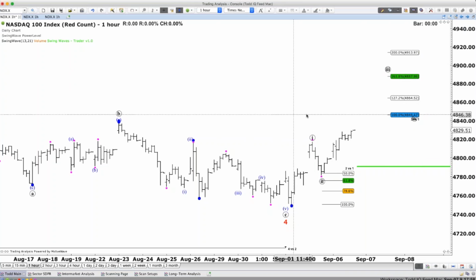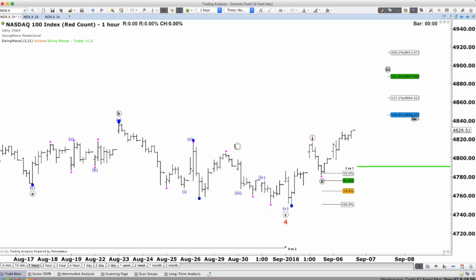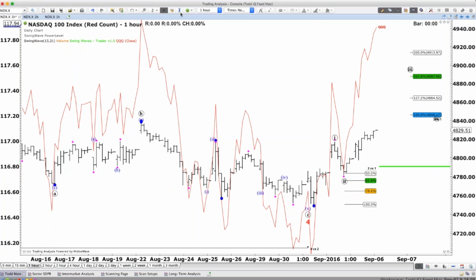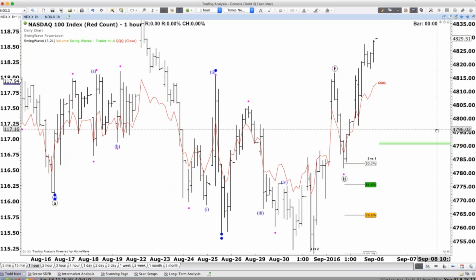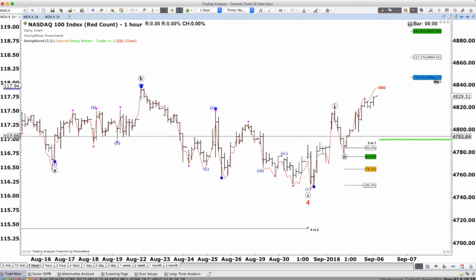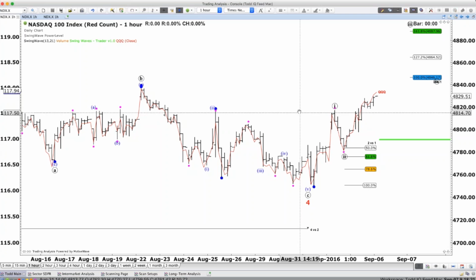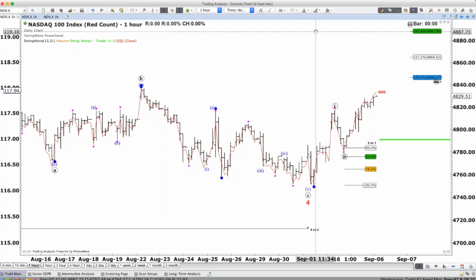Those of you who are trading the Qs, I could just do this for you. Let me just scrunch this up here. This is kind of a crude way to do it, but it kind of works. So QQQs are on the left scale. Min target on this upside move here today is 118.20. Middle target 118.59. And then the 1618 is 119.11.